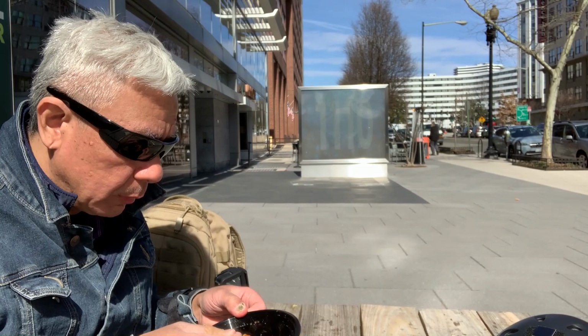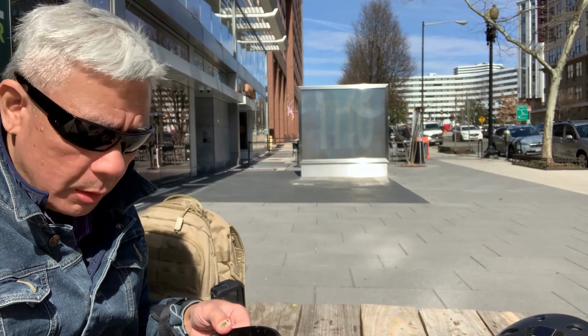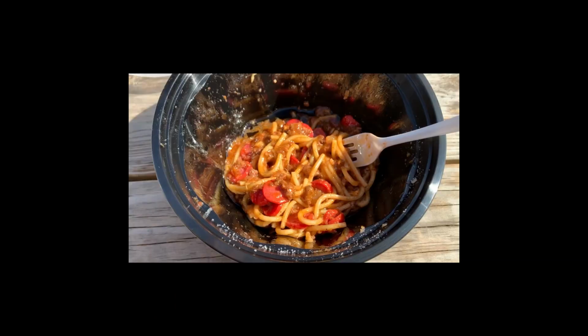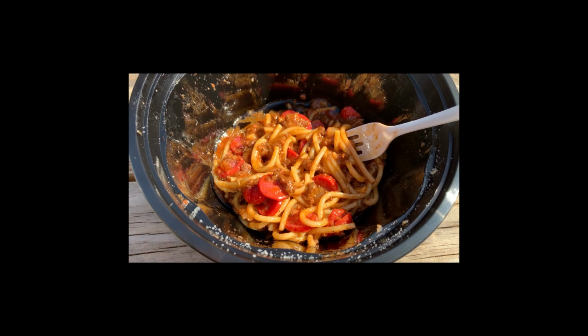Outside, my spaghetti here. And that white building over there, I've shown you that before. That's the Washington Plaza. I think it was built in the 60s. Washington Plaza Hotel. As you can see, I'm almost done. Oh, I got a little visitor here, look. Hello, visitor. What do you want? You want some food? She didn't want some food. Anyway, she probably wanted my spaghetti here. I can't blame her because look at how good it is. Well, that's lunch, folks.